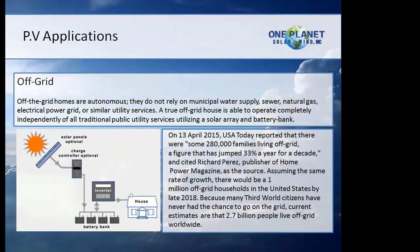Now, because many third world citizens have never had the chance to go on grid, current estimates are that there are probably a little bit more than 3 billion people that live off grid worldwide. This is amazing. And as you know, I think it's very important as the technology changes and pricing has really come down. This is going to give homeowners a lot of options.